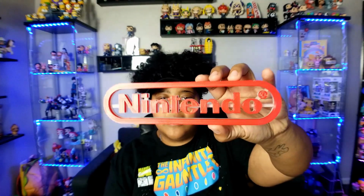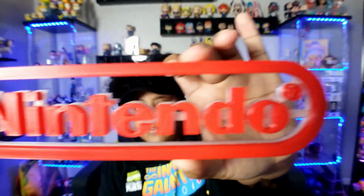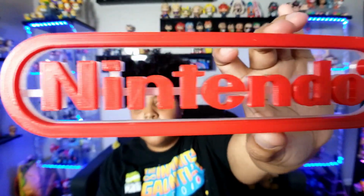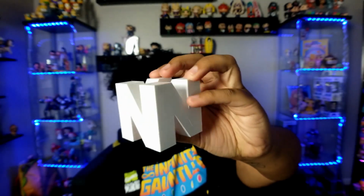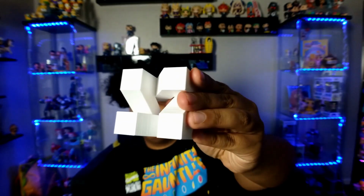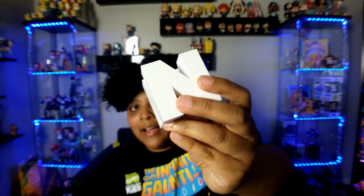Next, we have a Nintendo sign. This one's pretty cool. It's see-through, except there's a line connecting all of the letters for Nintendo. That's pretty cool. Next, we have another Nintendo sign, but it is specifically Nintendo 64. It is all white. I thought about making one of these out of paper, like a paper craft option, way back when, but I saw that he had it, so I was like, why not?